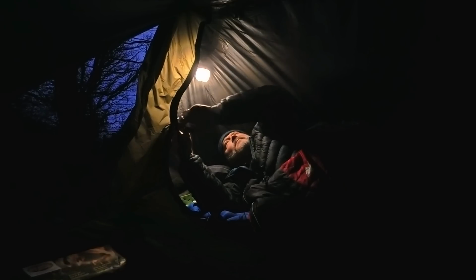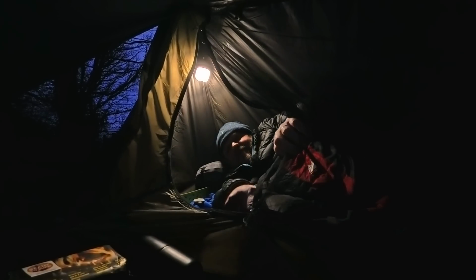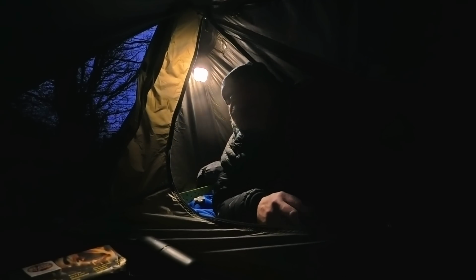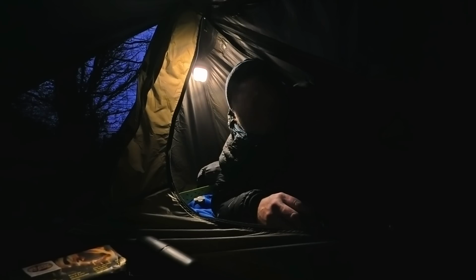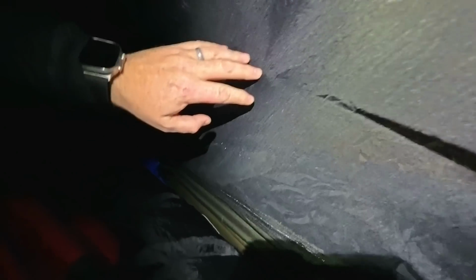Ooh, that's a bit bright. It's a bit fresh. Not a bad alarm clock though, is it? Dawn chorus. And an owl hooting. Have 5 more minutes, I think. There's a little bit of condensation on the flight. It's not too bad though. I think having the footprint or ground sheet underneath helps.